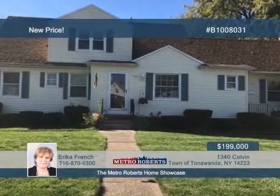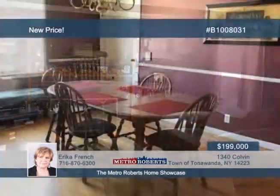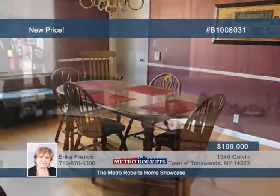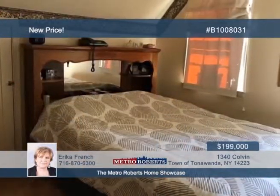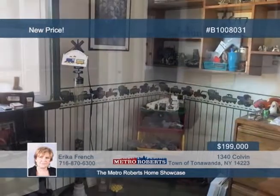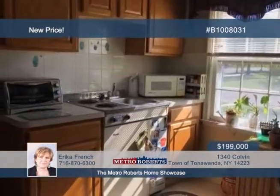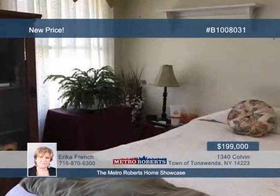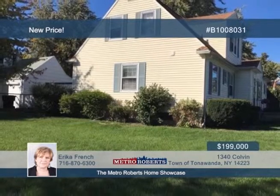Check out this unique four-bedroom, two-bath home with a separate in-law apartment. The main house features a remodeled kitchen, formal dining room, and a living room with fireplace and gas insert. Relax and enjoy the weather on the private deck overlooking a fully fenced yard. A separate entrance leads to the in-law apartment offering a bedroom, full bath, and jacuzzi, and a living room with a kitchen area. Updates are currently being made to some carpet, painting, and windows. Learn more about the possibilities when you call Erica French.